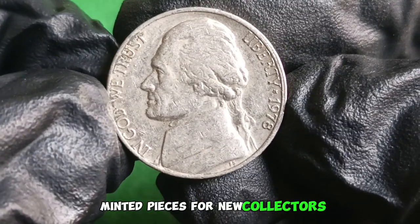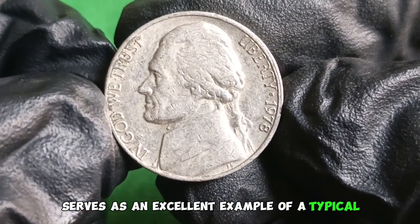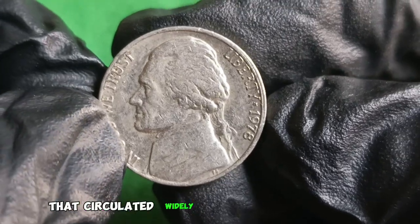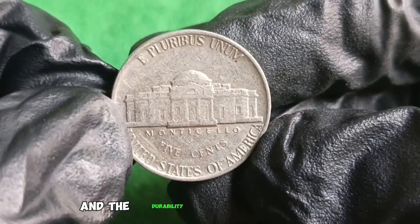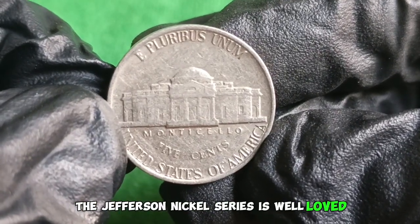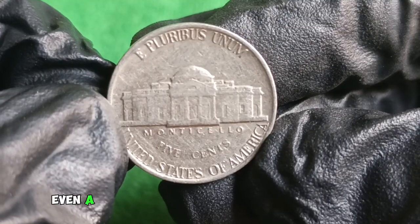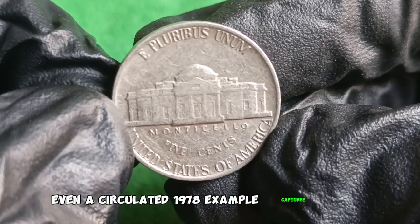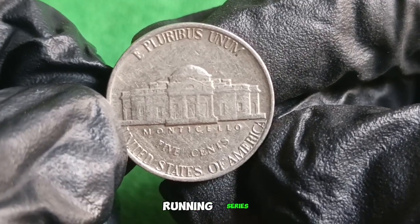For new collectors, a very good condition coin like this one serves as an excellent example of a typical late 70s nickel that circulated widely across the United States. It tells a story of everyday use and the durability of American coinage. The Jefferson nickel series is well loved because it blends simplicity, history, and iconic design. Even a circulated 1978 example captures these qualities beautifully, offering collectors a connection to a long-running series.